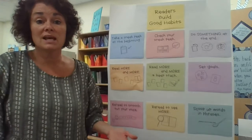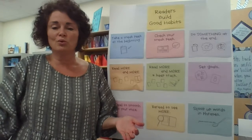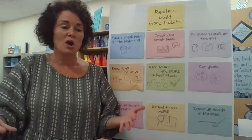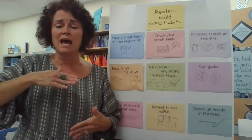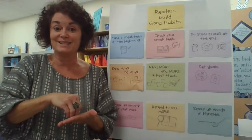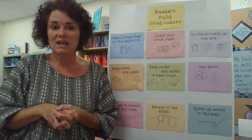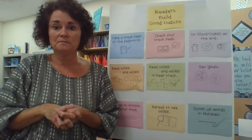So what we're doing is we're setting goals, just like you would as a reader, just like you do in your work day or for your home life. If you're at home and say, today I'm going to get this many chores done or this many things done at my house, we're setting goals. And that's what we want our readers to learn how to do.